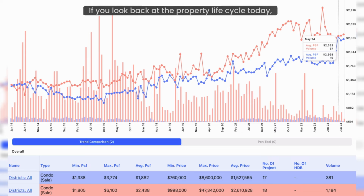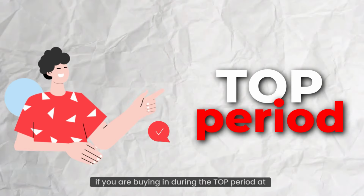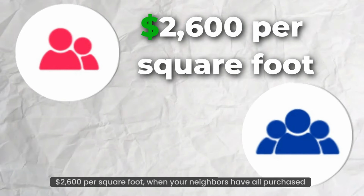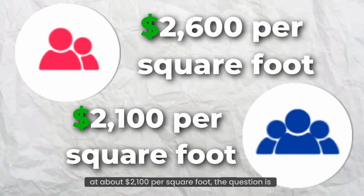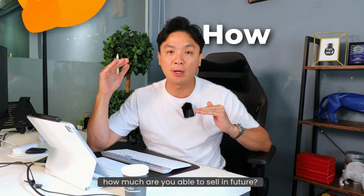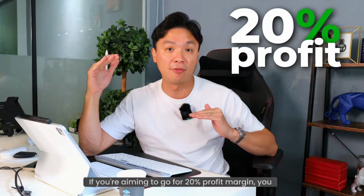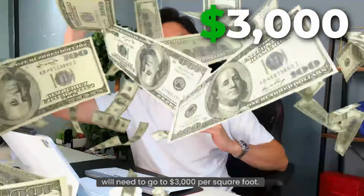If you look back at the property life cycle, today if you are buying in during the TOP period at $2,600 per square foot, when your neighbors have all purchased at about $2,100 per square foot, the question is, how much are you able to sell in future? If you're aiming to go for a 20% profit margin, you will need to go to $3,000 per square foot.